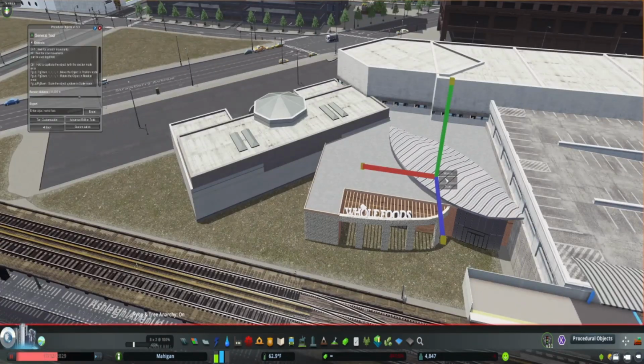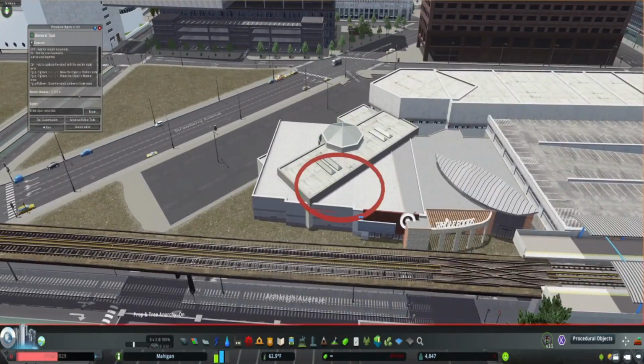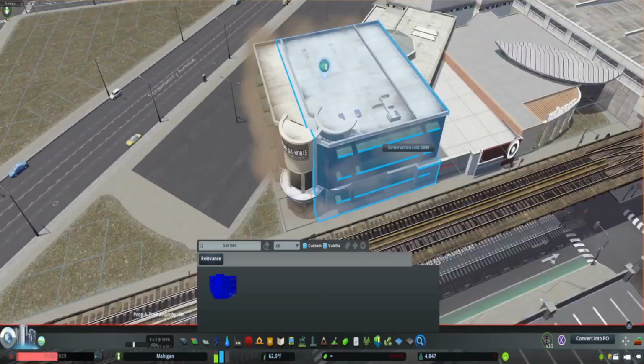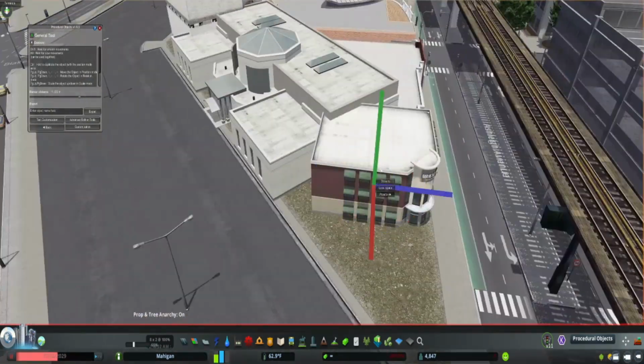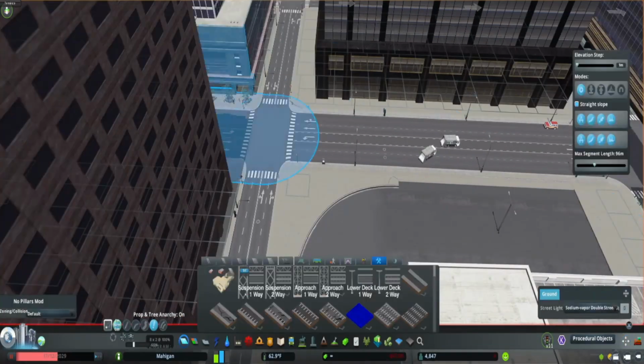Threw a Whole Foods in there. I threw a Target in there. There's a Starbucks with it. So it's very American. But yeah, really happy with it. I posted a picture of this on my Facebook page prematurely, or early, I guess you could say, because I was really proud of it. I just really like the way it turned out.